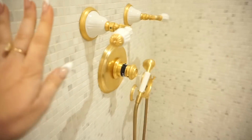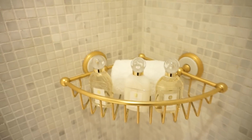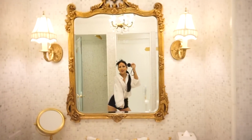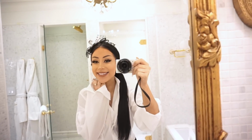Oh, this is beautiful. Ooh, it even has all the gold. Everything is gold. I love it. Just get in the shower fully dressed. Oh, hello there. Oh my god, more cute things to take home. Yay! Look at how glamorous. You can just step out of the shower fully dressed and fully done up and you're ready to go. Oh, wow. The cutest place.